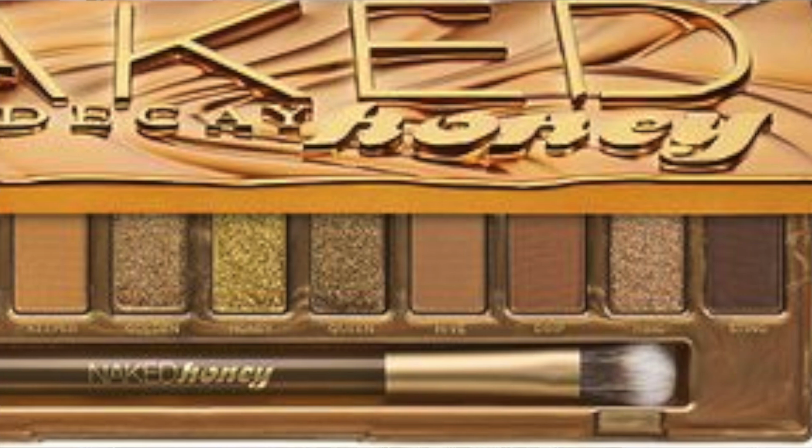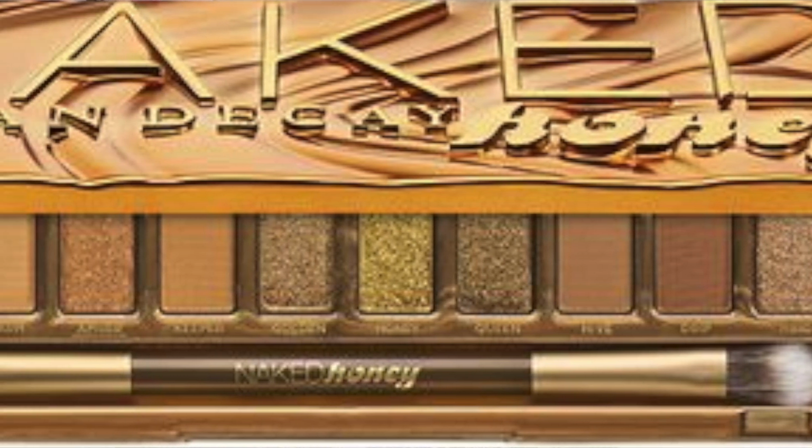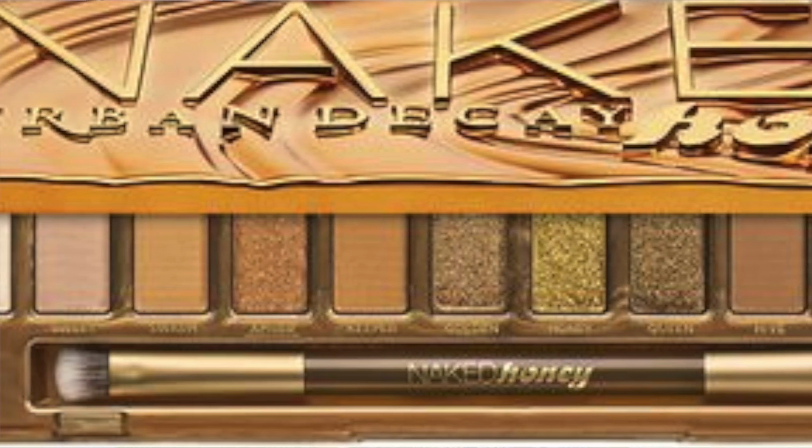The next one is the Naked Honey palette by, of course, Urban Decay. They're the ones who come out with the Naked line. And this one is definitely a maybe. I'm not really ruling it out altogether. I'm going to put it in my perhaps mindset, because there are a few shades that really do look beautiful. But overall, if I'm looking at this overall, it's another neutral palette.